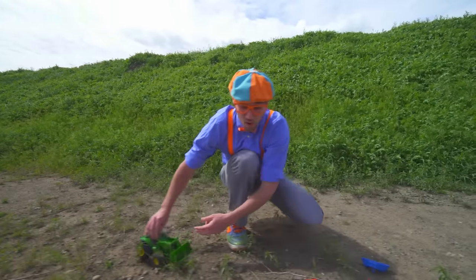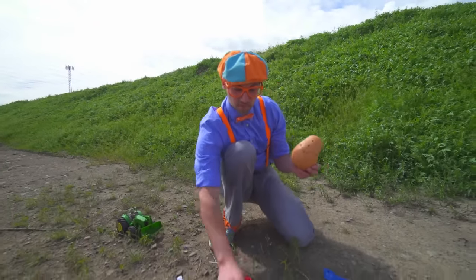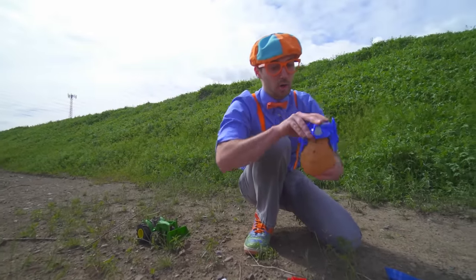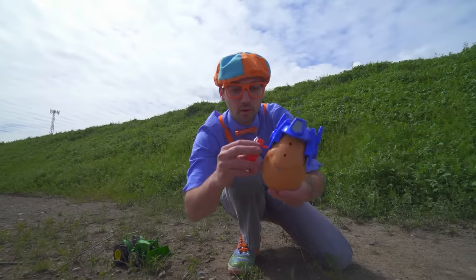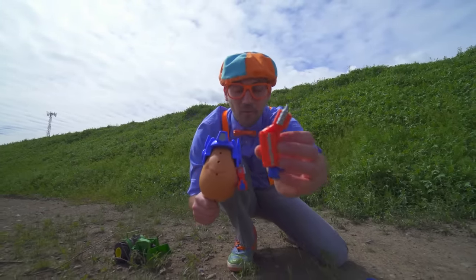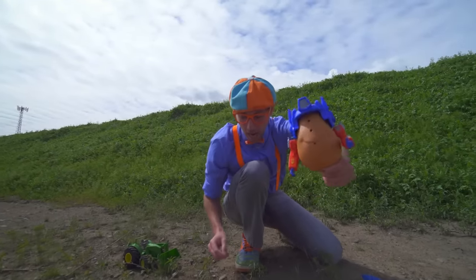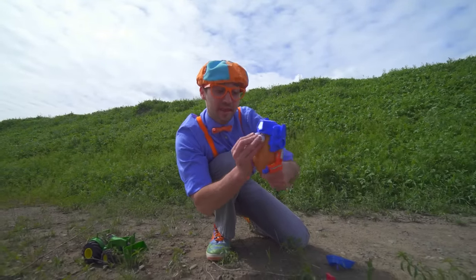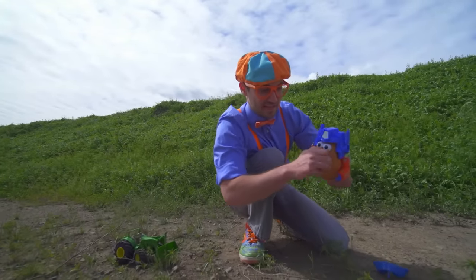Whoa! Another potato head! Woo! Okay. Ooh, we got a blue hat this time. Oh, I'm Optimus Prime! I know! Ooh, an arm with orange and blue. Goes on this side. Perfect. And another one. Ooh. Whoa! Two eyes. One, two. Put them right there. Ooh, look at that orange nose. Put it right there.